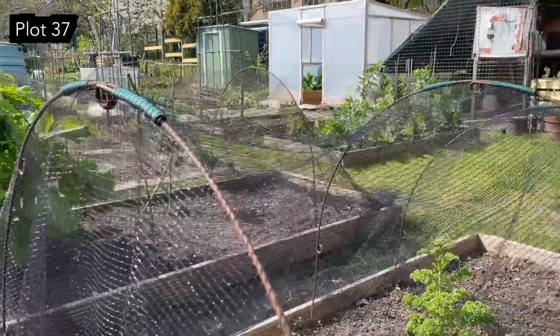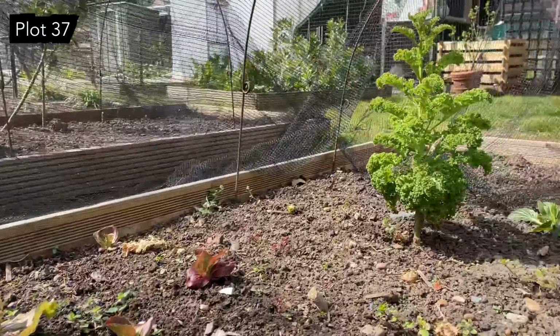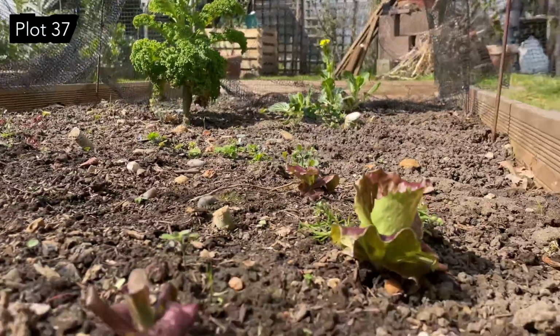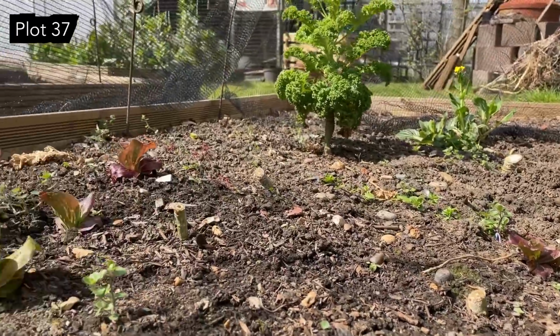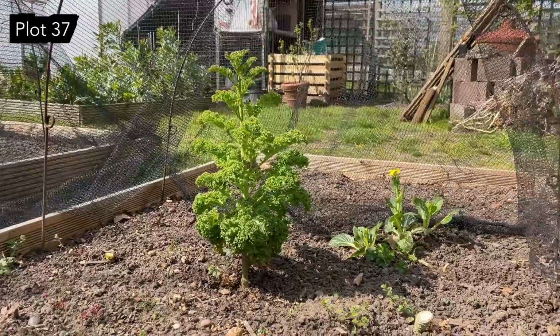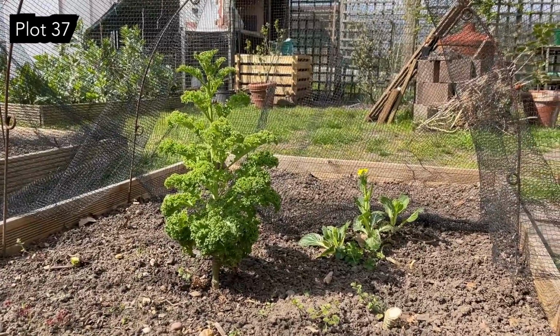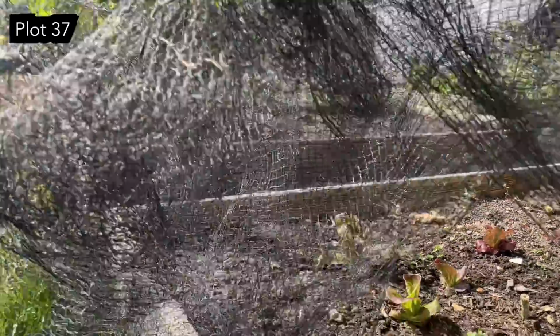This bed up here is mostly finished. These little radicchio that are planted at this end were planted between the Cavolo Nero that was up here. Cavolo Nero's finished now and gone, but they're still growing away quite nicely, so hopefully we'll get something off them. We've also got the green curly kale, and behind them is some blown Pak Choy, but they're going to be for the chickens. They'll love them.